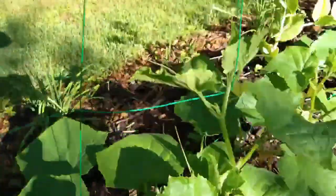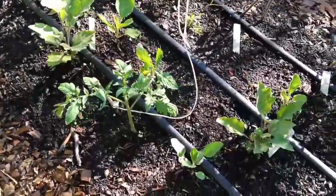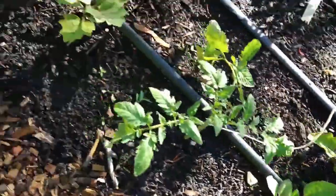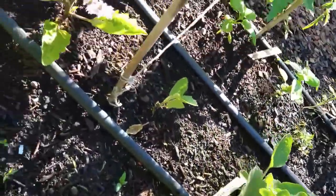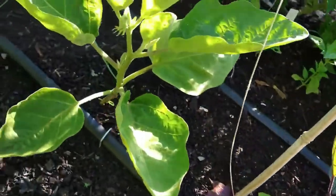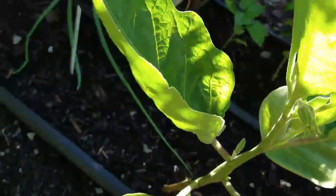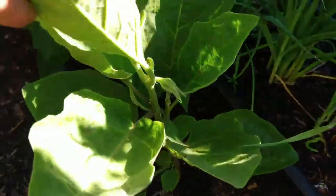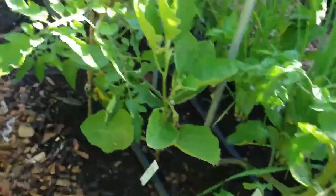So that's going nicely. The eggplants, these ones are the really scrawny ones that I just stuck in the ground, but they're starting to grow. We'll see if we get any fruit. We got some flowers. We'll see if we get fruit off these guys. These are the Japanese jade. They're looking really nice. Starting to pop out a flower. And then there's another one there.